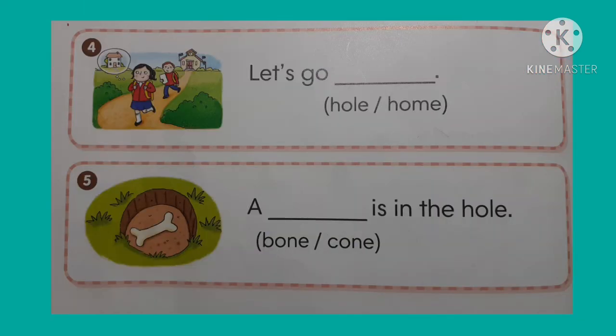Number 4, let's go home. Number 5, a bone is in the hole.